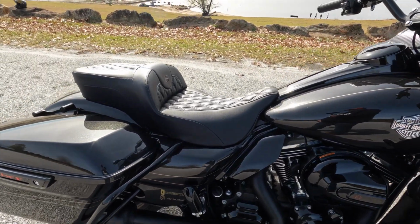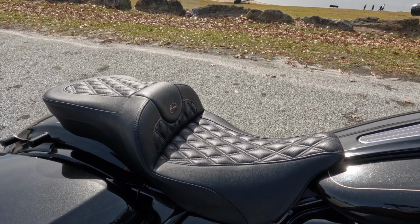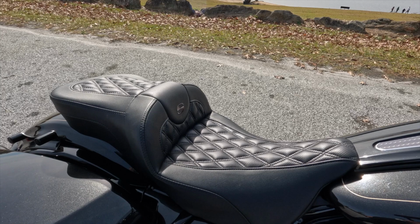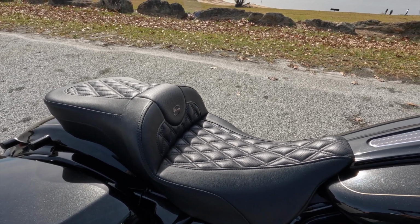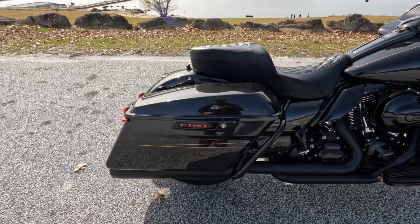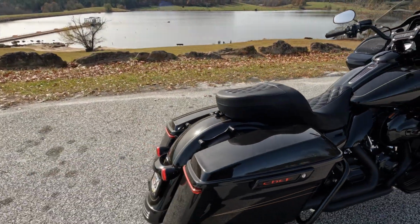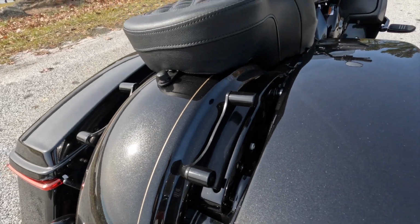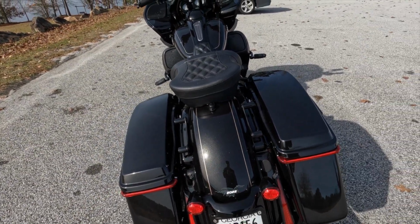So, alright, got the Saddlemen road sofa. Super comfortable, not compared to the Saddlemen step-up touring seat, which I had that I did a review on, where I wasn't very favorable in that as well. We've put saddlebag guards on there, another little bit of chef flavor to it. Do have docking hardware with the Hogworks covers for the docking hardware, which I like. I'm not a big fan of chrome, so it does keep that covered.